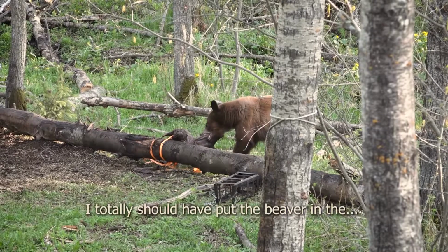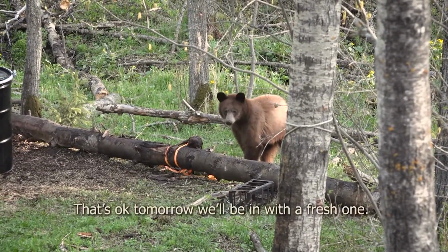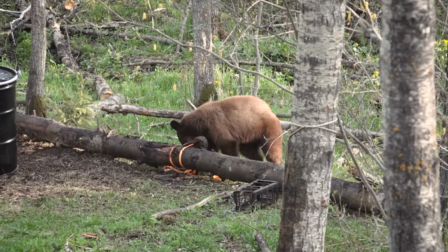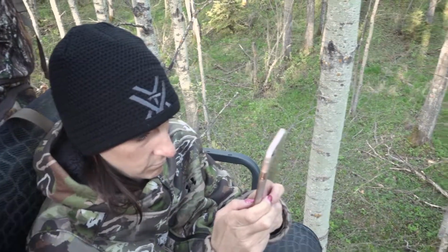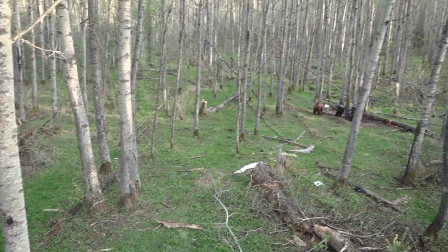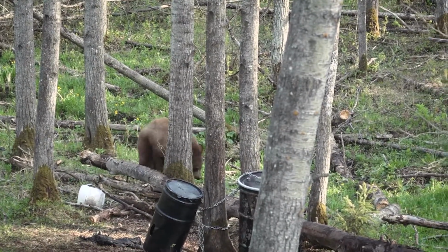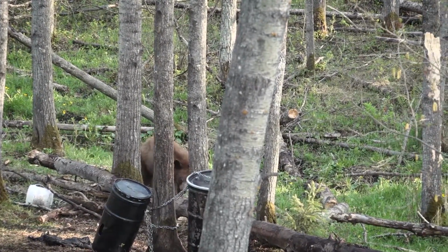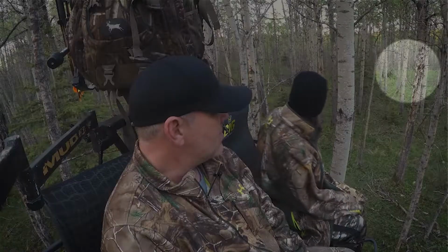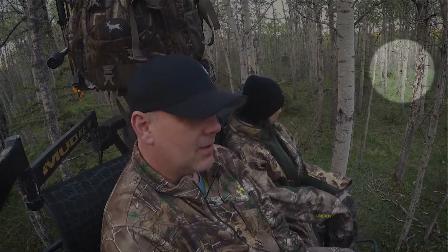I should have put the beaver in the barrel, like I was going to. That's okay, tomorrow we'll be in with a fresh one. She's following our trail. I'm telling you, she's following our trail.